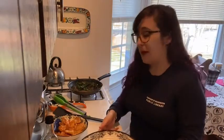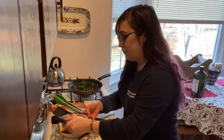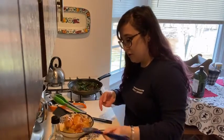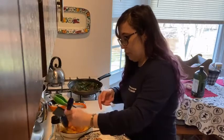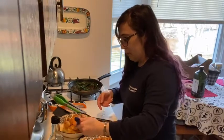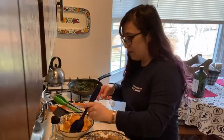And I'm going to spoon out some of my crispy shrimp in their delicious honey sauce. I'm kind of going for it. I'm really excited. Okay. All right, that's good for now.